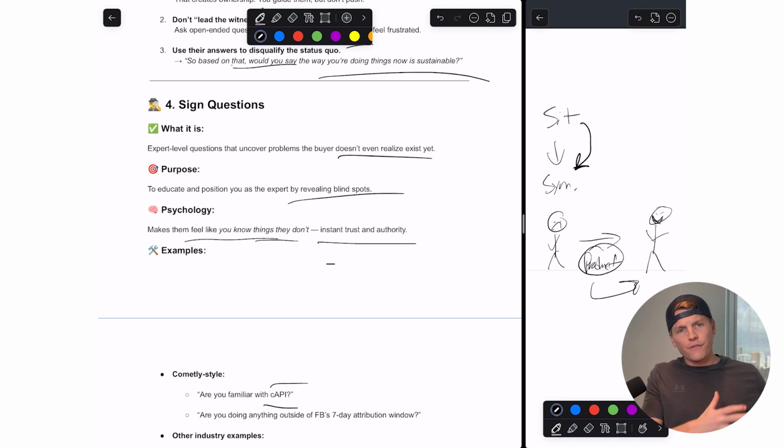This is good in the software space or honestly any industry, but this is where you can ask a question, and again, coming back to the original thing, you can't sound like an asshole. This is where you get to sort of play the expert, okay? For example, psychologically, it makes them feel like you know things that they don't. And this is a way, if executed with the right tonality, this executes a sign of authority, okay?